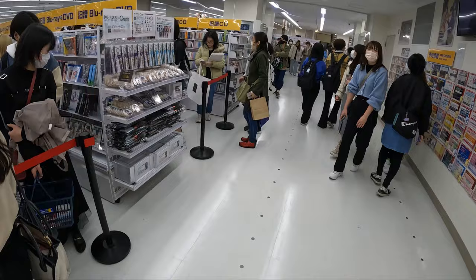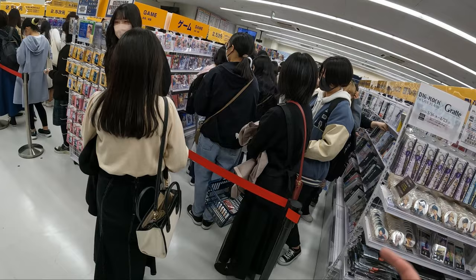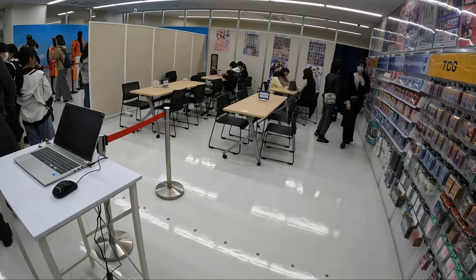Oh, the Blu-ray line is so much. Damn, I want to look at it, but the lines are blocking everything. You really have to get in line to look at it. There's games, there's Blu-ray, little table area. Oh, they got like little exhibition halls. Holy moly, all right, let's go up.